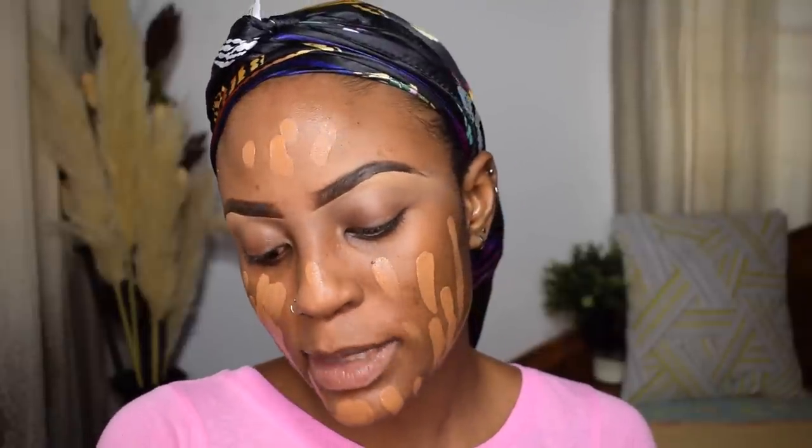To blend out my foundation, I'm going to use my Real Techniques 200 brush. This is the Face Expert brush.